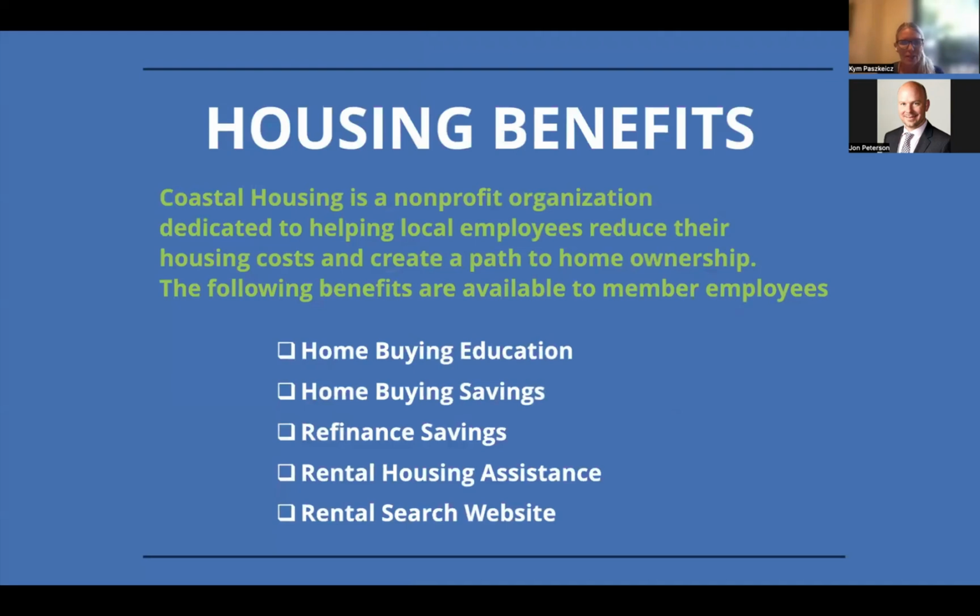So let's get started. Coastal Housing Partnership is a nonprofit organization, and we have been serving Santa Barbara and Ventura County for 35 years. Really, our goal is to help local employees reduce their housing costs. And regardless of where you are in the housing cycle, we also hope to create a path to home ownership by providing these housing benefits.